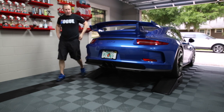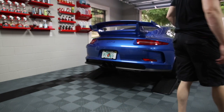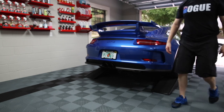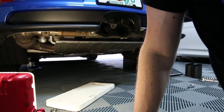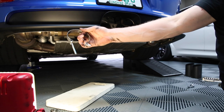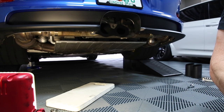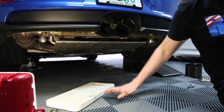Okay, so we got the car up in the air. I'm gonna readjust the camera and see if we can get it under here. See, the beauty of these is the sucker's not going anywhere no matter how hard I mess with it. If that makes sense. All right, so what I'm doing, there are these clamps. Really, really easy to install or deinstall this stuff.